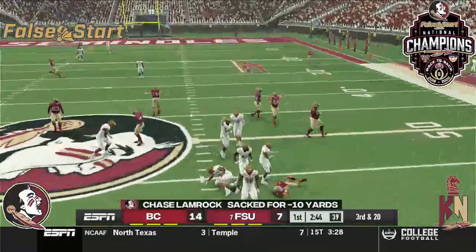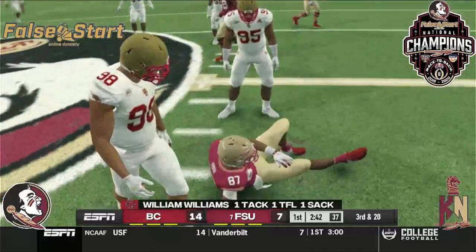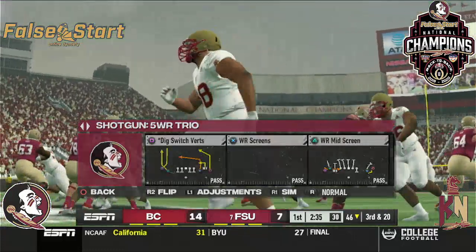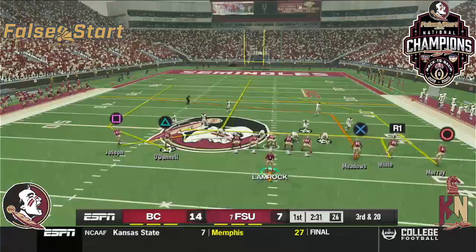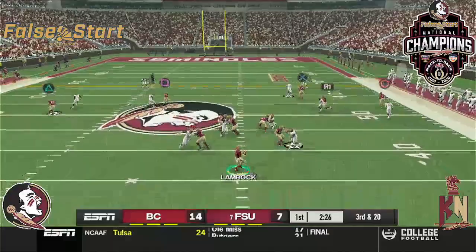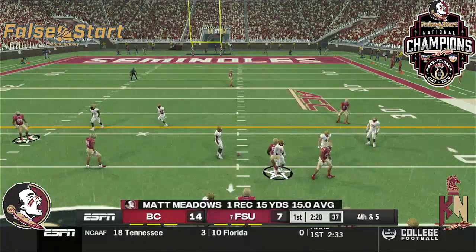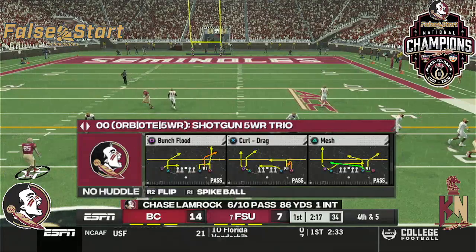And they got it. Boy, really interesting call here to go with the blitz. And what it did is it freed up the defensive end to be able to get the pressure and come up with a huge sack. They'll spread the field with 5 wide. Tackle at about the 39-yard line. That was a good pass and catch there, but still not enough for the first down. That's not an easy conversion here on 3rd down for the offense.